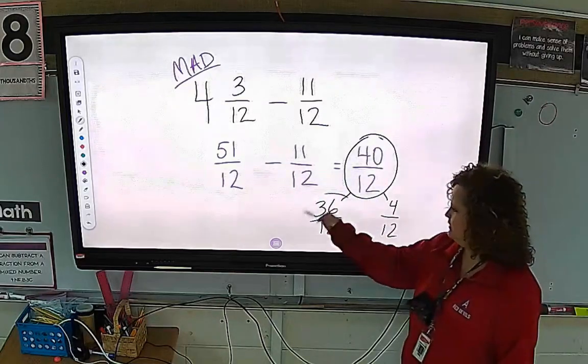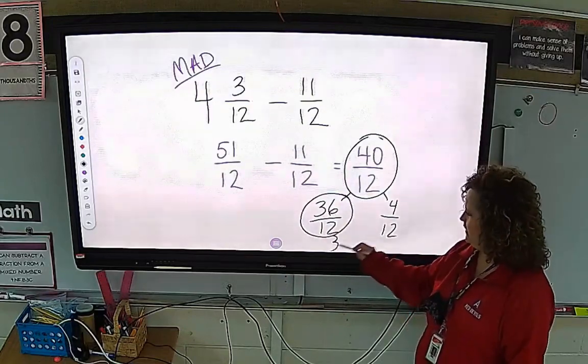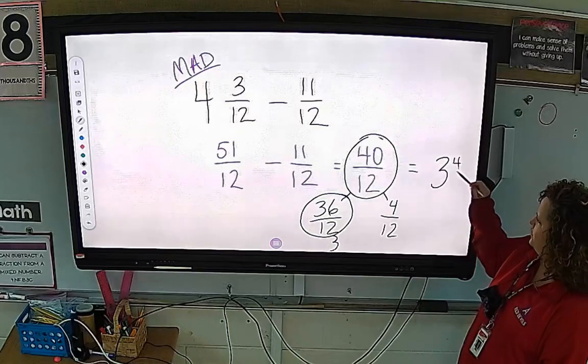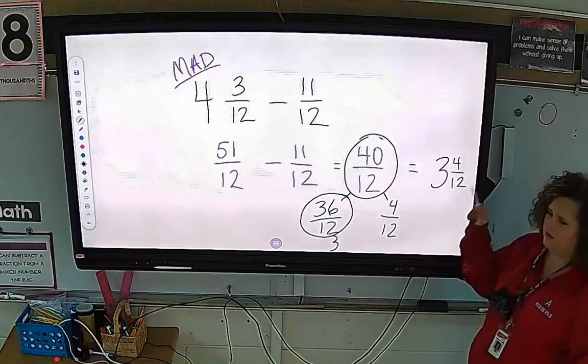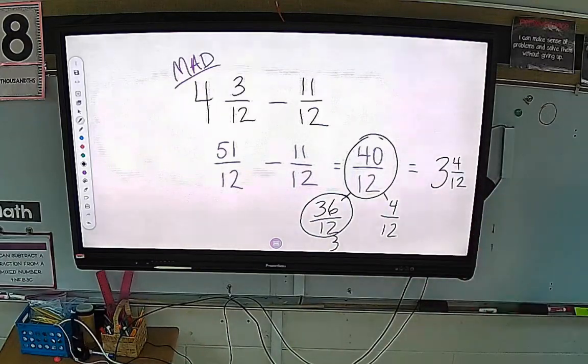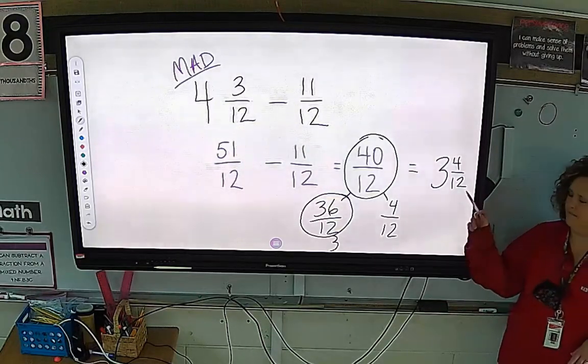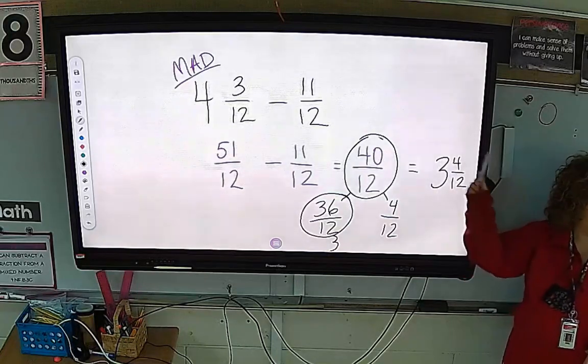So this is equal to 3. And then we have 4 twelfths left over. So our final answer is 3 and 4 twelfths. That is a great 4th grade answer. What would the 5th grade answer be? Don't yell it out. What would the 5th grade answer be?